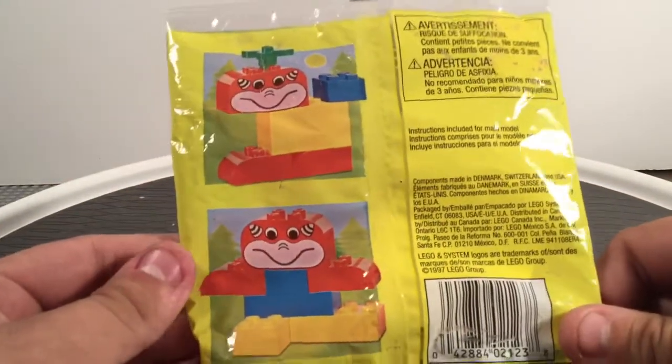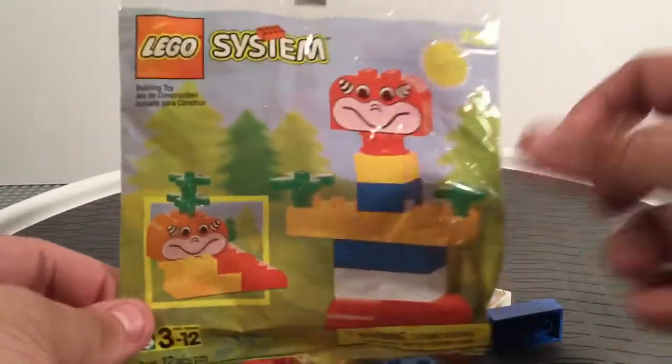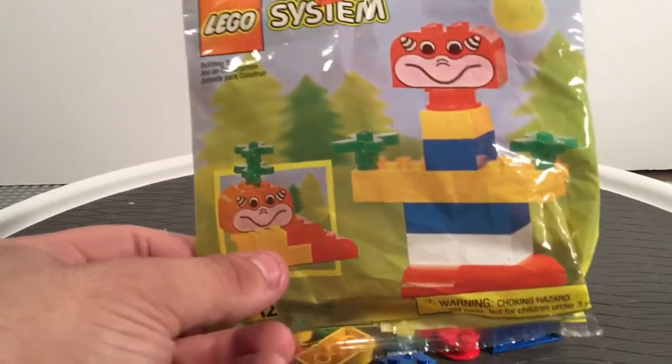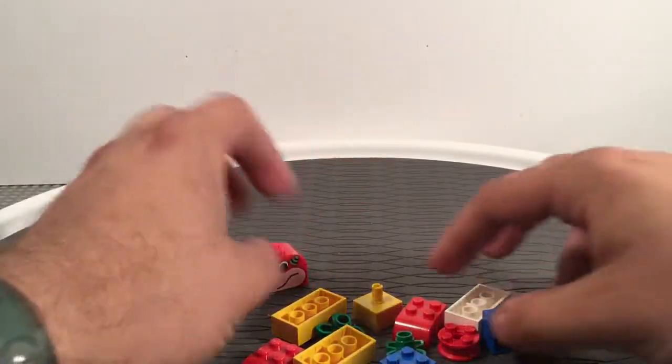Honestly, kind of a downgrade, but not too bad as far as trying to use the parts different ways. I'd honestly say that the one that's on here is probably going to be the best out of them, and I think most are going to be like that. This kind of looks like a slug, maybe a snail. Could see that. So, as I move this to the side, our printed brick is right there.